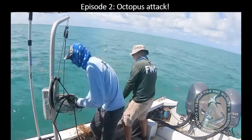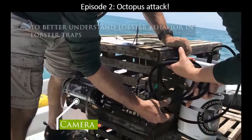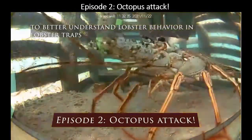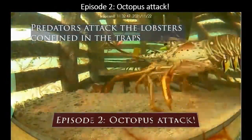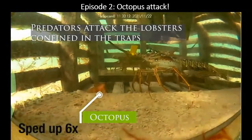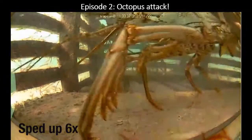Another video, this one is an octopus, as I've mentioned. Octopus love traps. They actually use them as dens, and that's where their eggs are. They also eat lobster. So there's our octopus peeking up from underneath the trap and striking out to catch the lobsters.